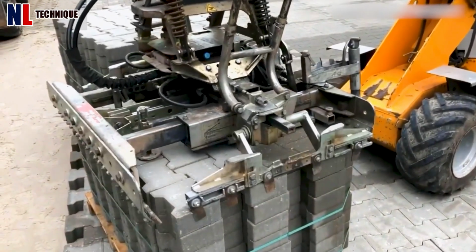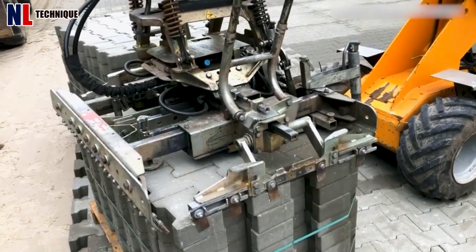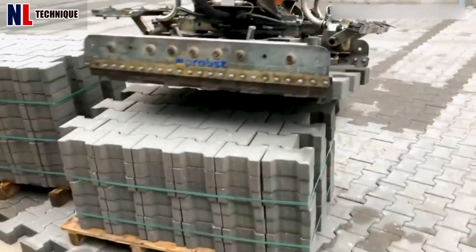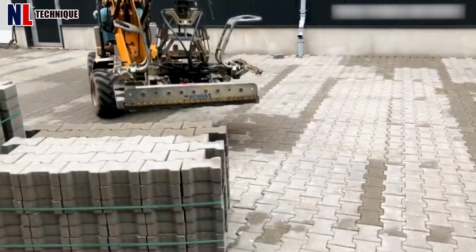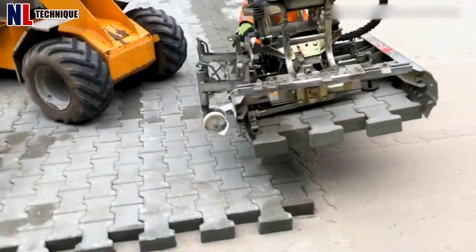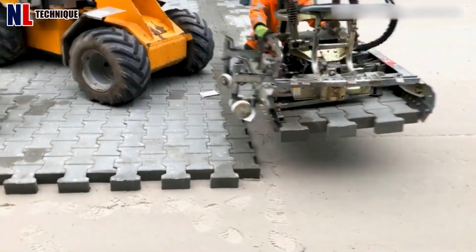This brick stacker automates the process of stacking bricks, handling 500 to 2,000 bricks per hour, with a capacity for up to 12 layers and heights up to 5 meters. This helps to increase labor productivity significantly.